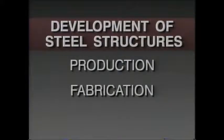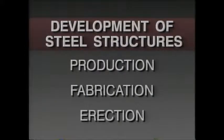Every year, millions of tons of steel are produced around the world. A good portion of this amount is made in the form of structural steel. We depend on steel's strength, durability, and flexibility. But do we know about making steel and putting it together? In this program, we'll see how steel is made, readied for construction, and finally put together in the form of a structure. These three processes are commonly referred to as production, fabrication, and erection of structural steel.